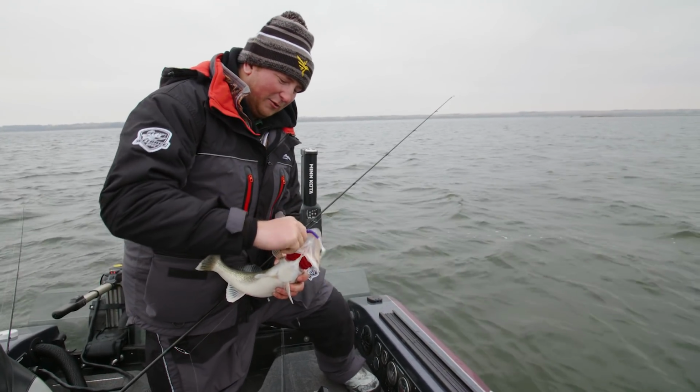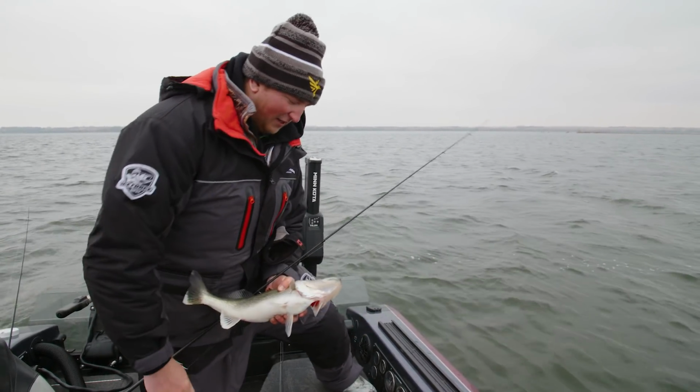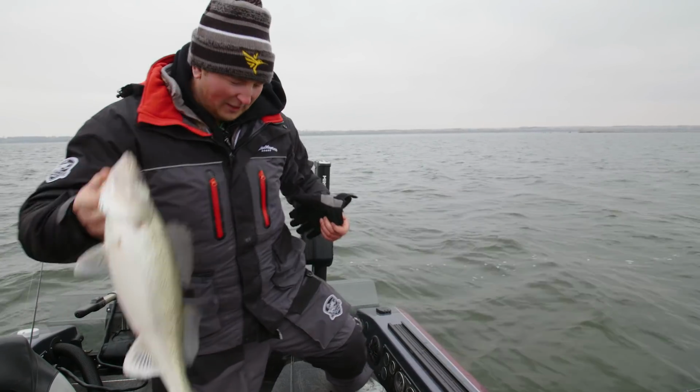On that electric blue Moxie again. That's been a good color. I just switched to that maybe half an hour ago, and I've caught some really nice fish. Yeah, that's a beauty. All right, we'll get him in the box.